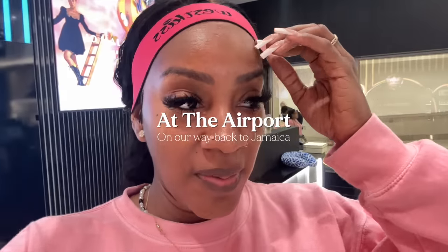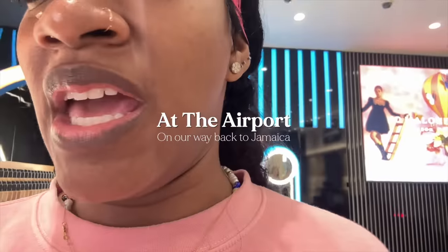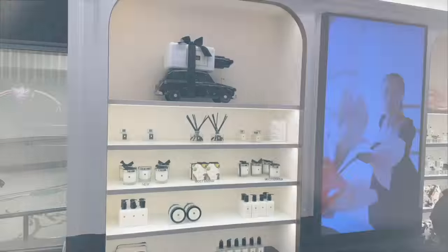Guys, we are at the airport. Of course, in the same outfit again. You know me, I'm gonna have the same clothes on. But look, they added a Jo Malone store and I never got to go because we were so busy with birthday activities. But there's one in the airport, so we're over here getting a few home fragrances. You know, could not leave my house out of the mix.